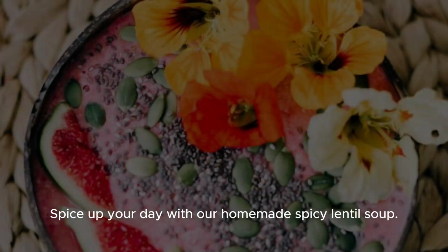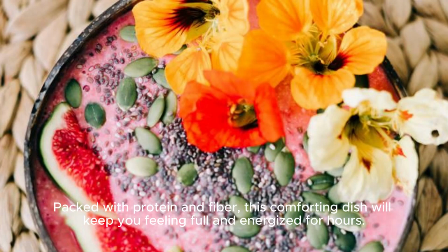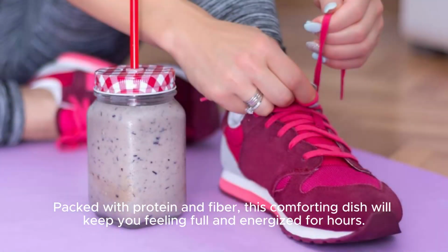Spice up your day with our homemade spicy lentil soup. Packed with protein and fiber, this comforting dish will keep you feeling full and energized for hours.